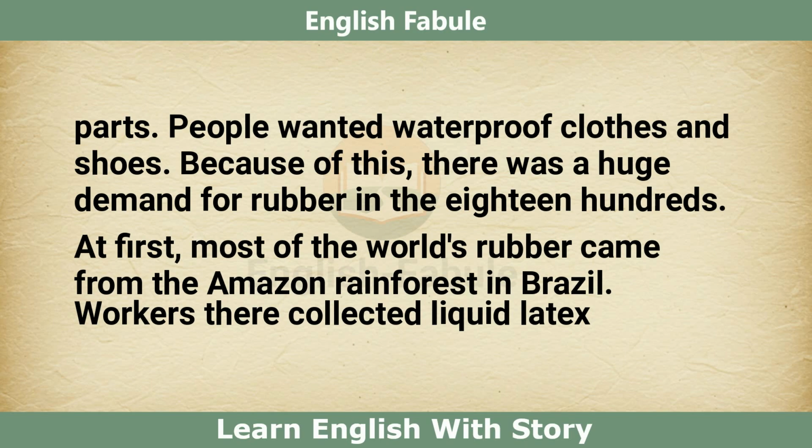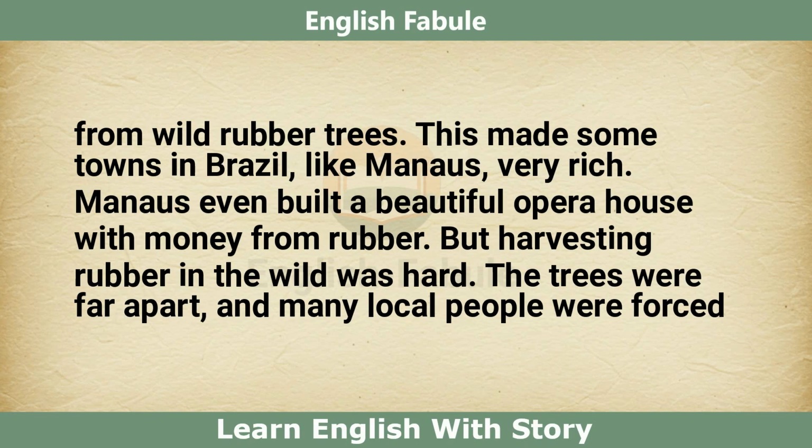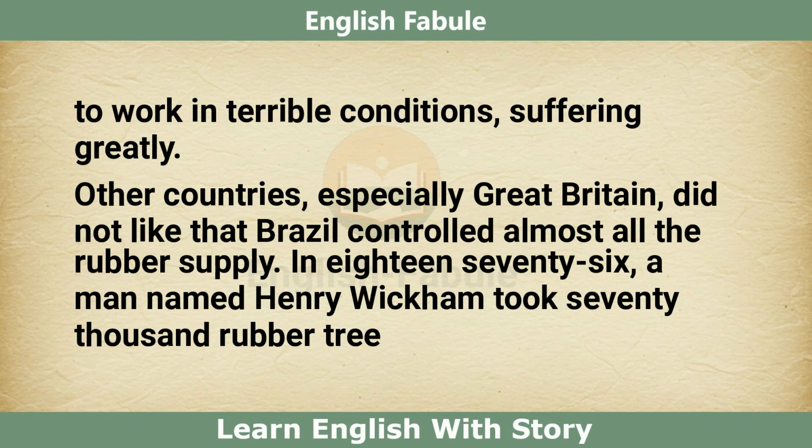At first, most of the world's rubber came from the Amazon rainforest in Brazil. Workers there collected liquid latex from wild rubber trees. This made some towns in Brazil, like Manaus, very rich. Manaus even built a beautiful opera house with money from rubber. But harvesting rubber in the wild was hard. The trees were far apart, and many local people were forced to work in terrible conditions, suffering greatly.